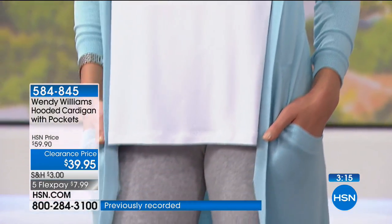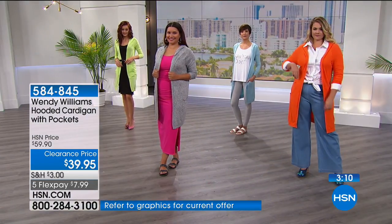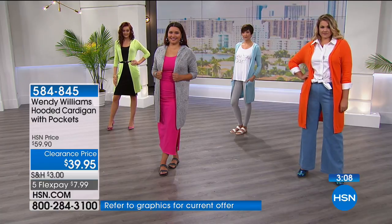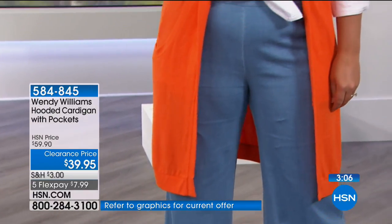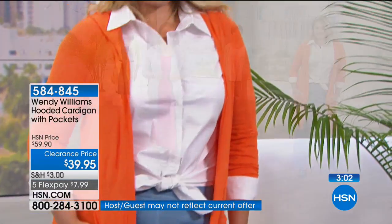I think that instead of refreshing all my outfits every single season, I throw this on and it gives it a whole new look. I have one now in black, one in gray, one in tan. I've bought them in every color. I've got them in every color too.